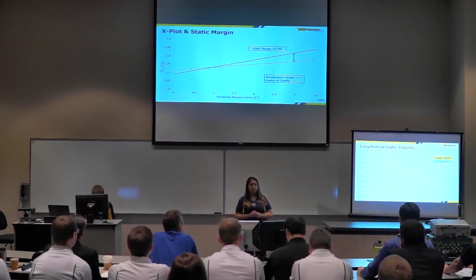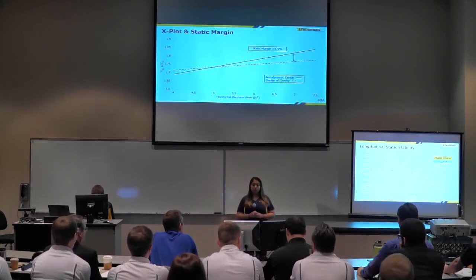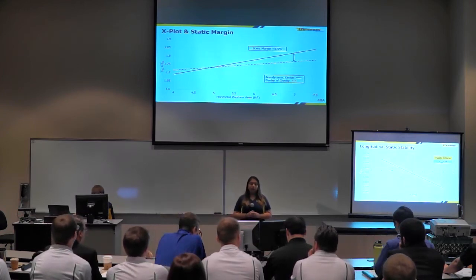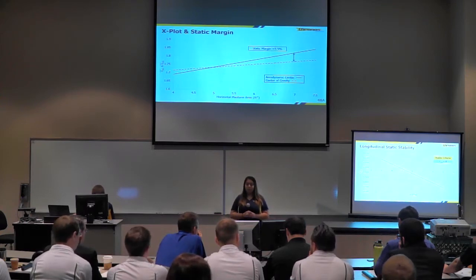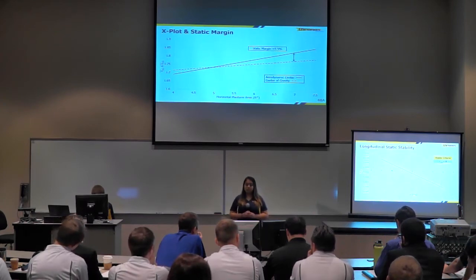On the secondary screen, we have our longitudinal static stability plot, which plots our coefficient of pitching moment with respect to the angle of attack. Here we have a negative slope, which is considered desirable. Therefore, the aircraft at high angle of attack would want to pitch down back to trim conditions.